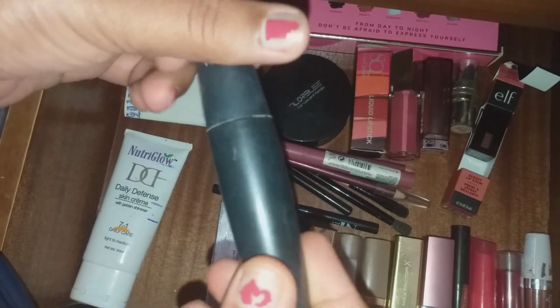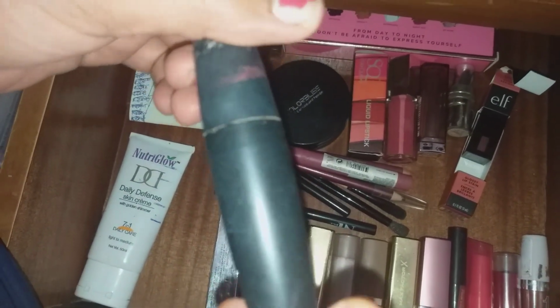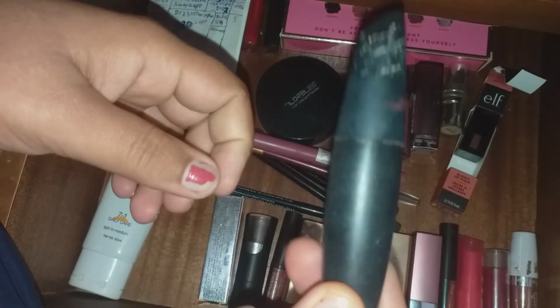Next friends, this Max Factor mascara. It's long lasting and smudge proof, so it's good for summer.